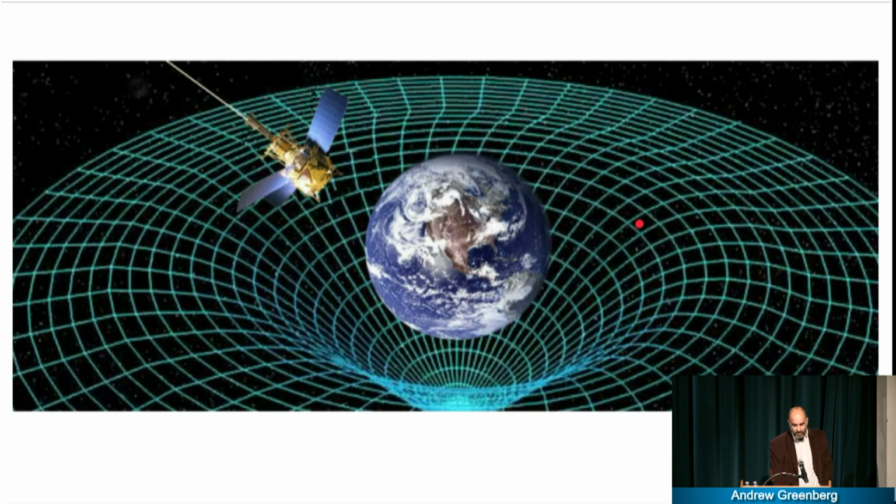This is a gravity well. We live at the bottom of an infinite gravity well, which when you throw something up, it comes down. If you throw it fast enough, it turns out there's something called escape velocity, and then it can go forever. But the gravity really does go on for an infinite distance. So how do you stay in space? How is the International Space Station in space?